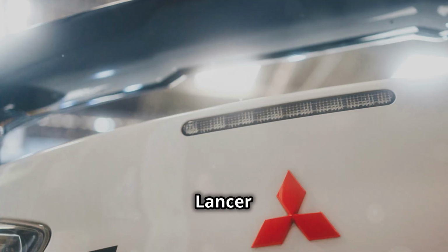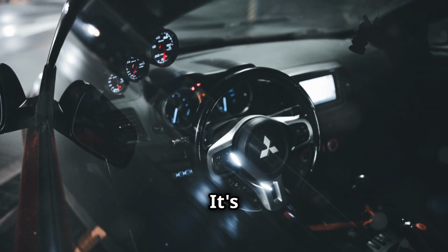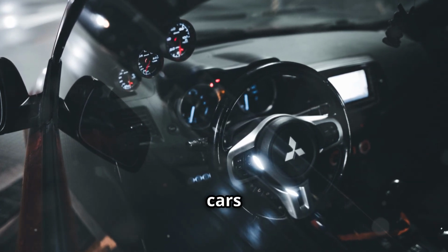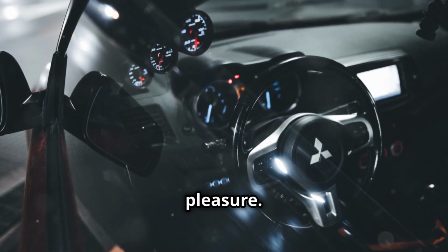Today, the Mitsubishi Lancer Evolution enjoys a cult following among car enthusiasts. It's a car that evokes a sense of nostalgia, reminding people of a time when cars were raw, engaging, and built for pure driving pleasure. Enthusiasts around the world cherish their Evos, preserving them in pristine condition, modifying them for even greater performance, or simply enjoying them for what they are: incredible driving machines.